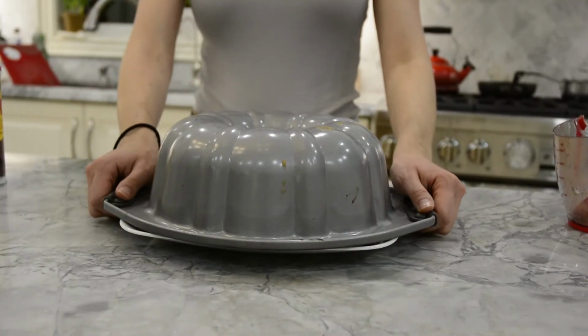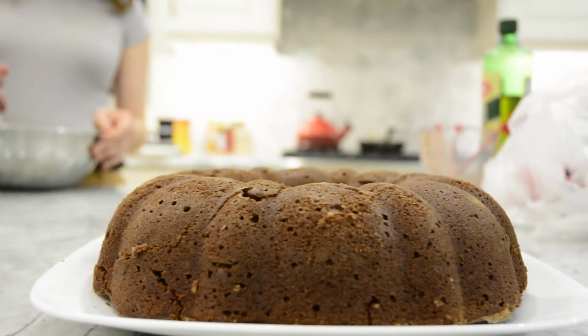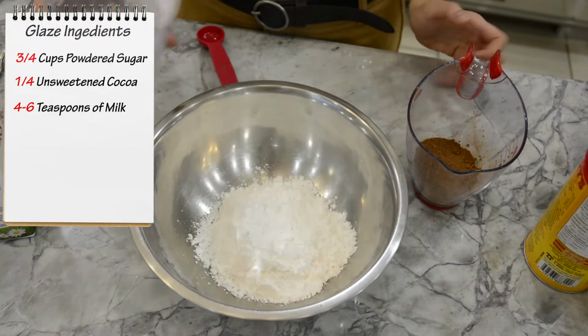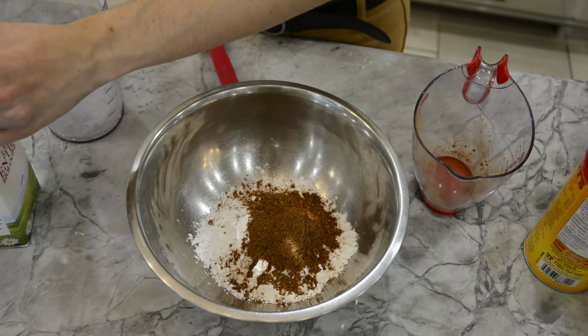Once it's done, you'll have to cool it for an hour on a wire rack, and then you can put it onto a serving plate to cool for another 2 hours. Now let me show you how to make the glaze. In a small bowl, you'll combine the glaze ingredients that we've listed on screen, so powdered sugar, cacao, and then milk. Depending on how liquidy you want the glaze to be, you can add in more or less milk.